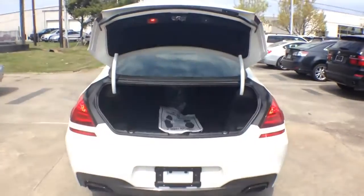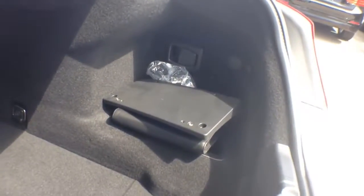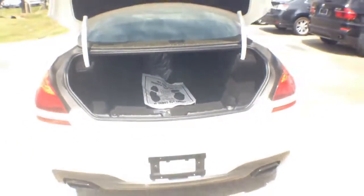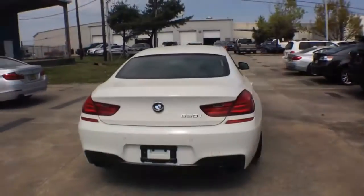Alright, now let's take a look at the trunk. The trunk offers 16 cubic feet of cargo space, and the rear seat does feature a split folded option. You can fold both rear seats down by pulling the lever located on the side of the trunk to maximize your cargo space. With both seats folded down, you get 44.7 cubic feet of cargo space. One touch close button.